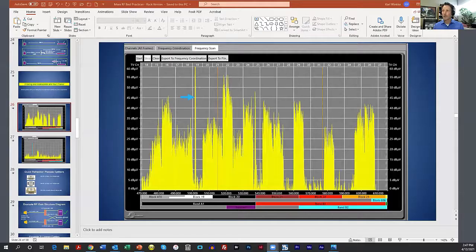I'll show a scan here. This is in Albuquerque, New Mexico, which shouldn't be that crowded and is normally considered a decent place to do work. We're a city of 500,000, but nevertheless, it's fairly crowded here. Everyone see that? There we go.